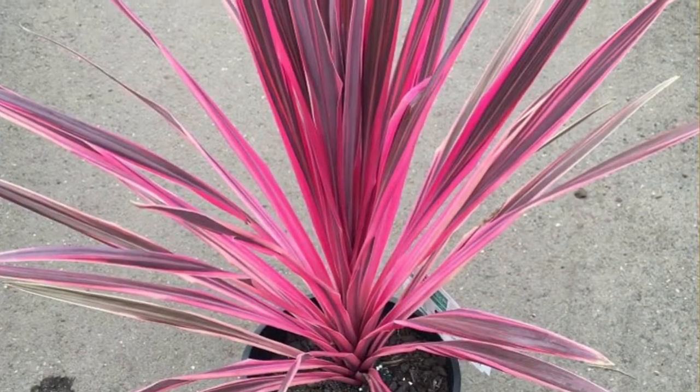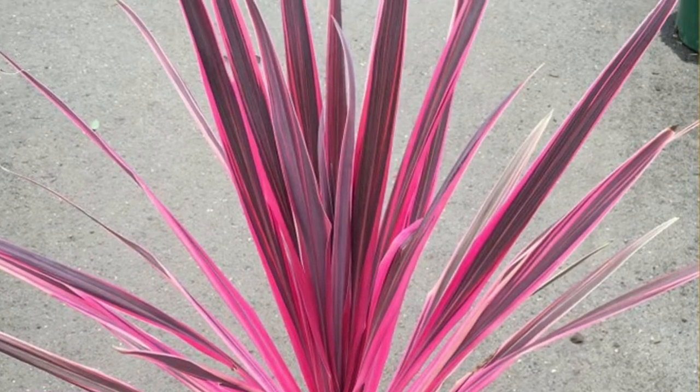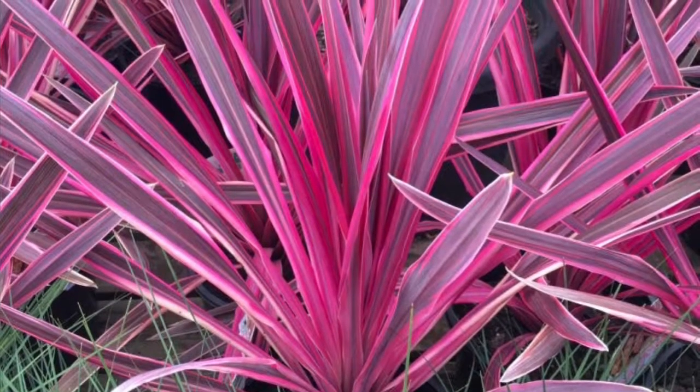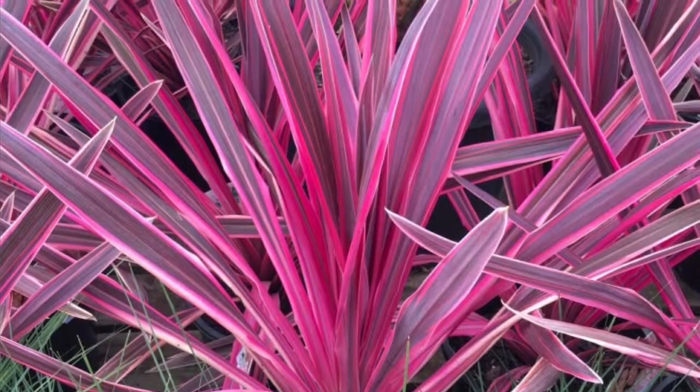Alright guys, we are almost done. Last but very not least, number 13, we have the Croton Pink Passion. And for whatever reason, there are tons and tons of common names, but Cabbage Tree seemed to pop up a little bit more than all the rest of the million ones when I was doing my research.